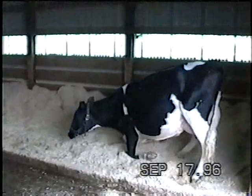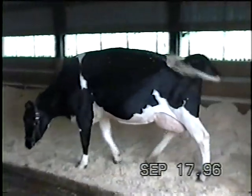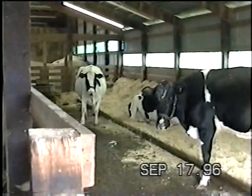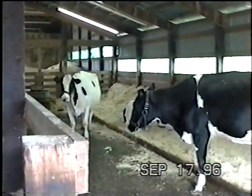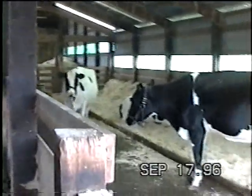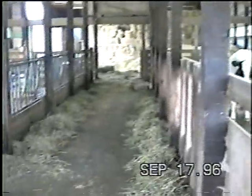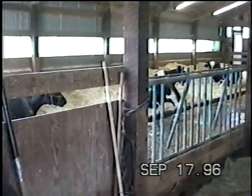This is Mark LEA getting up right here in front of us. And there's Emphasis LEA laying down, and Fancy Gay, the white cow. But this works really well. These cows go out in the morning, and come in the rest of the day. They're on a straight alfalfa diet. Like I say, we'll get a closer look at them a little later. Just want to show you a bit about how they're housed.